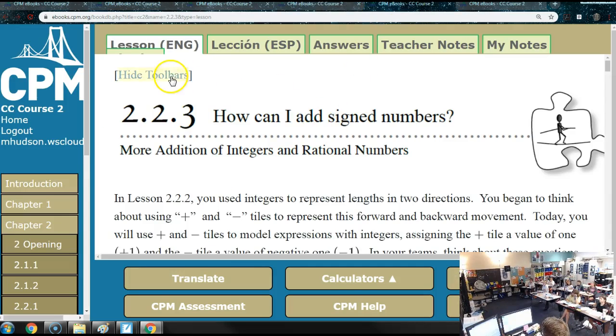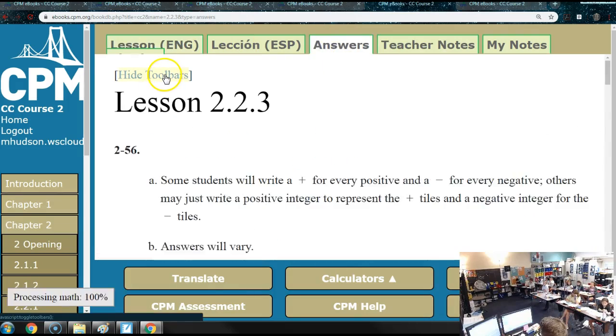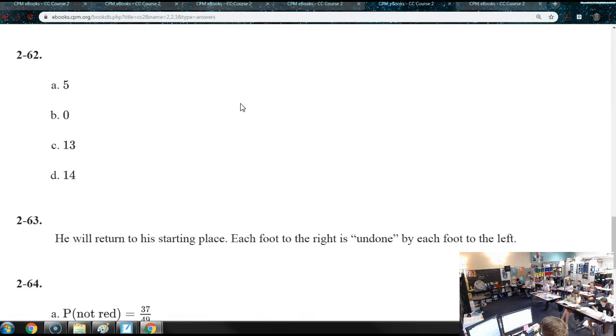All right, 223, not hide toolbars, answers. 223, here's our first question there. In 63, it's another one of those additive, it's what equals 0. Right, because everything ends up canceling out. Yeah, so the moves end up being the opposite of each other.